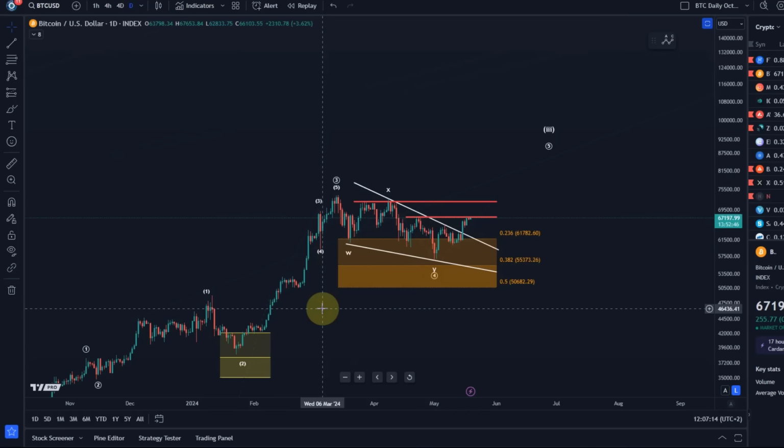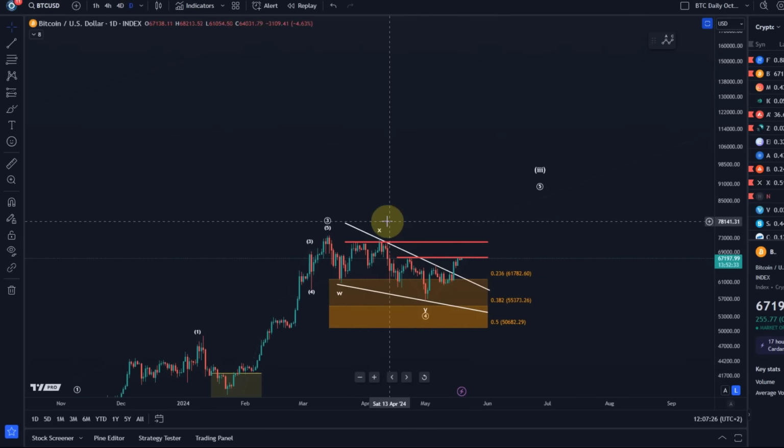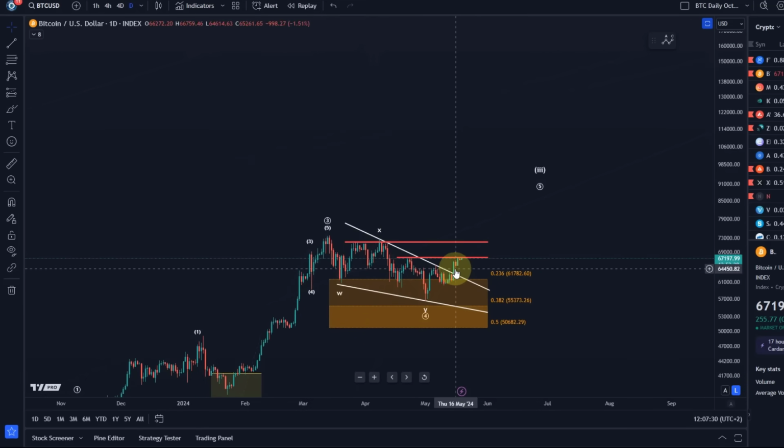I wanted to mention that we have a breakout on the RSI. We talked about that before. That adds to a potentially bullish thesis. You can see it here. And in addition to that, the market broke out of the wedge pattern and we're currently holding above the wedge, or above the trend line. So all of that is potentially bullish. The support area is holding, which is also bullish.